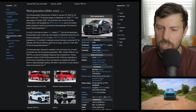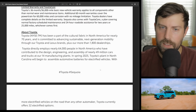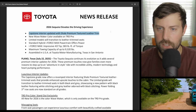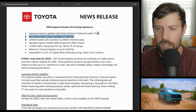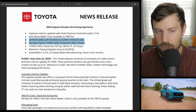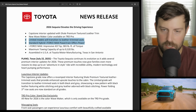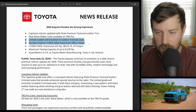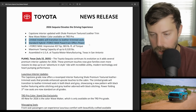Thank you guys for watching. Let me know if the Sequoia got enough updates for you guys. All right. It seems like they're just catering to the Capstone people and the Limited, just the high-end trims here. So it's still going to be, I hardly ever see any Sequoias on the road. They're just not that desirable compared to the competition from my point of view.